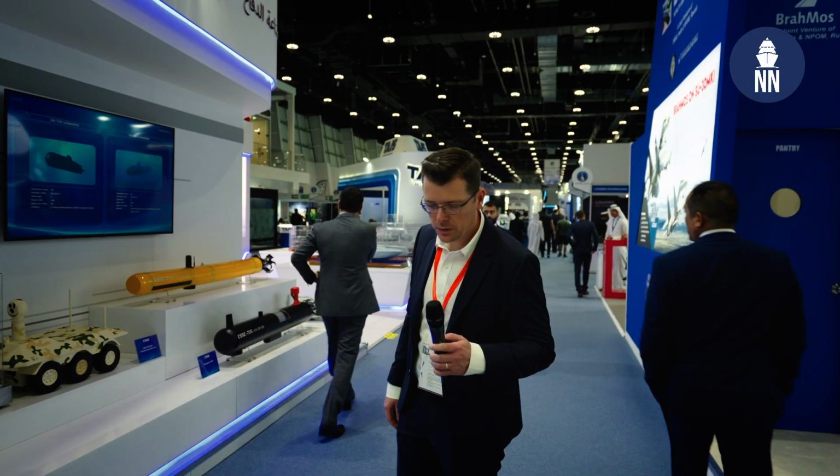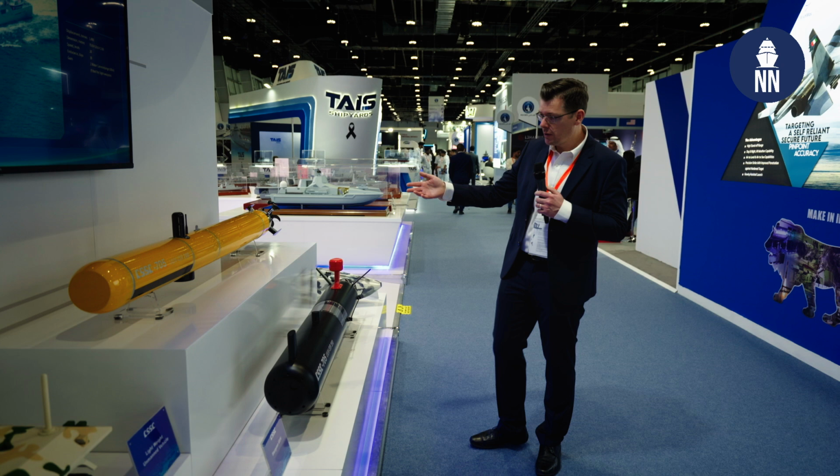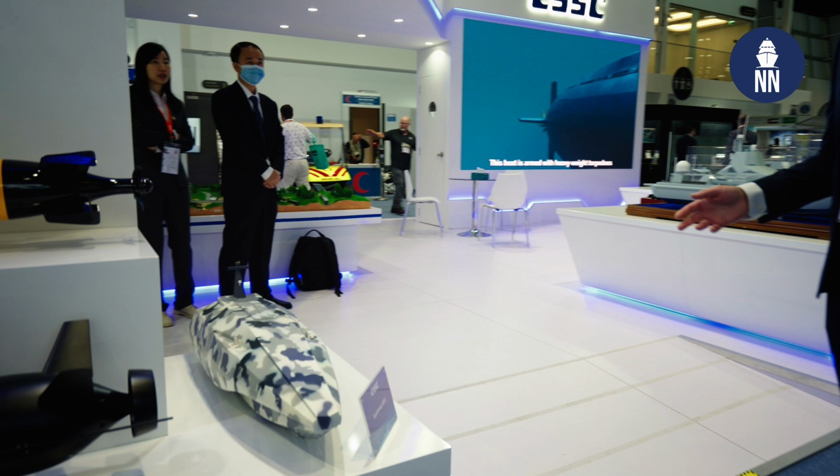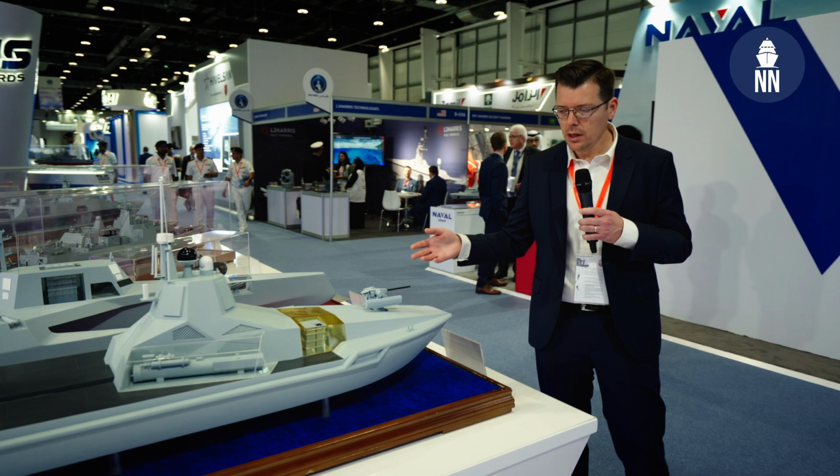CSSC of China is showcasing a number of unmanned systems, like those two UUVs. I personally don't remember seeing them. UUV-ISR, so I assume it's for intelligence, surveillance, reconnaissance missions. They could be used for mine warfare probably as well. There are three unmanned surface vessels. Those are not really new. We covered them before, notably in Riyadh at World Defense Show last year. So that's the Jari USV. It has already conducted sea trials and weapons firing trials.